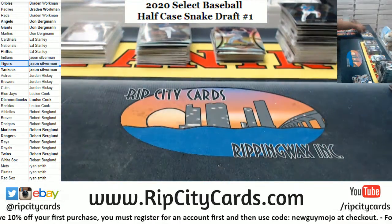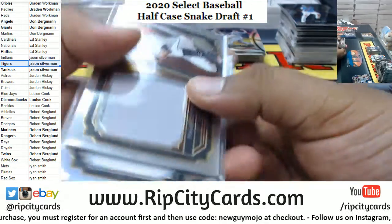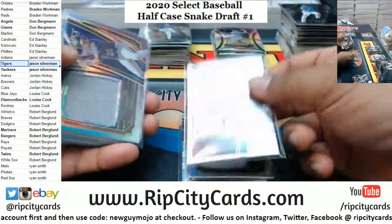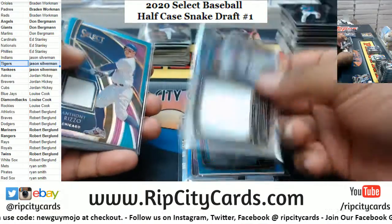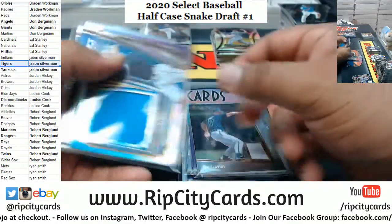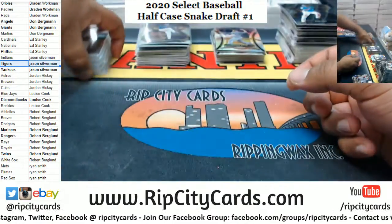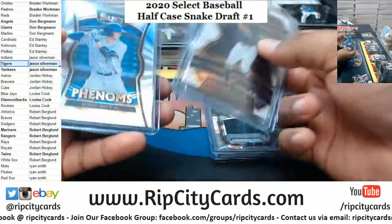Overall, I think it was a pretty good break. All right, before I do that, let's check the relics. We got Dubon, Dylan Cease to 250, Soto to 250, Daza to 99, Rios, Rizzo to 75, Clavin not numbered, Diaz to 99, Dustin May not numbered, and Abraham Toro not numbered. So some nice things here, some nice patches there.